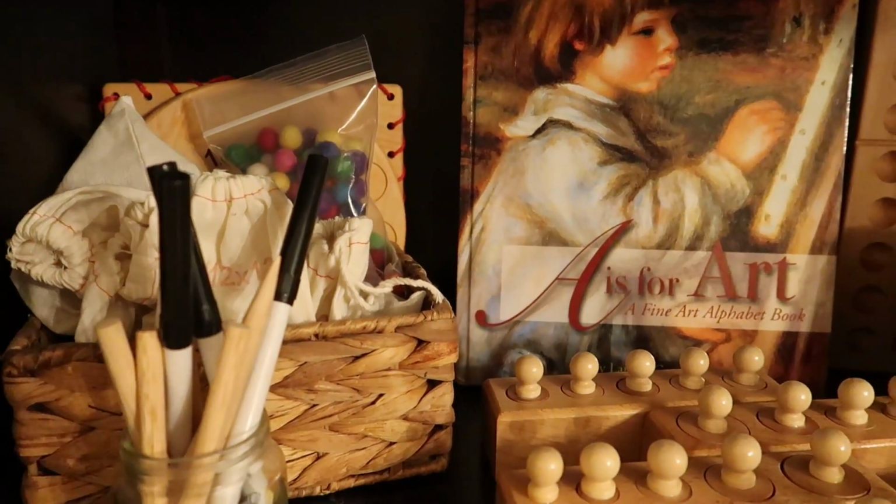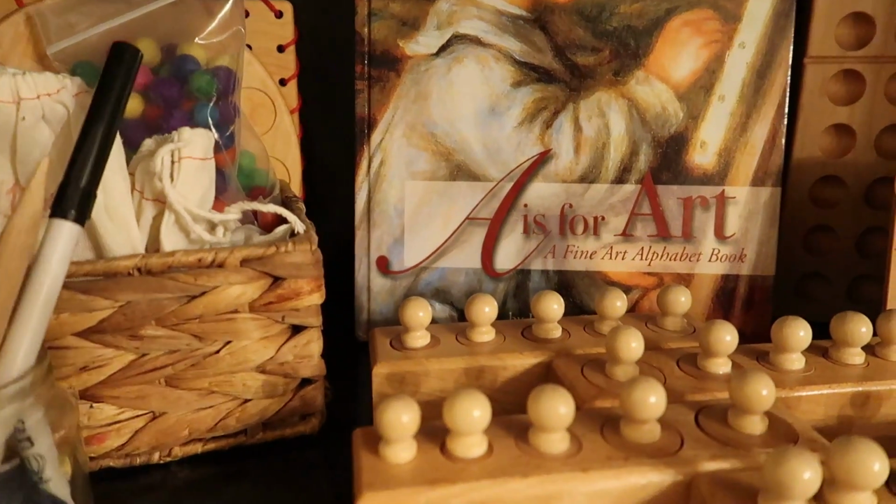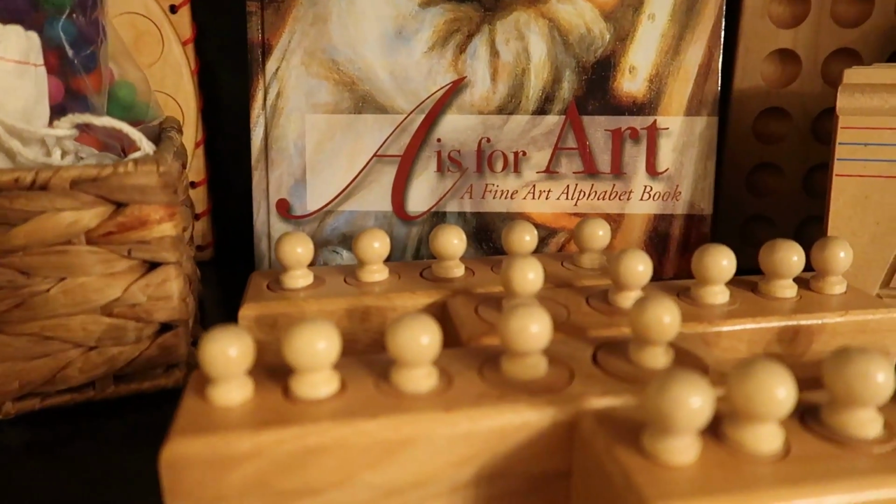How do you organize your books? How do you store your books? So I thought that today I would give you an overview of our home library, if you will.